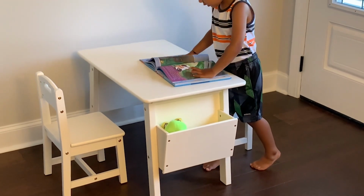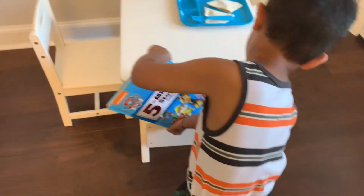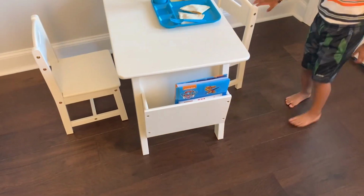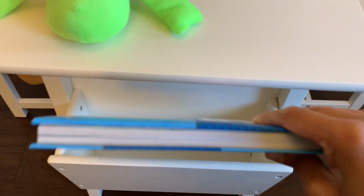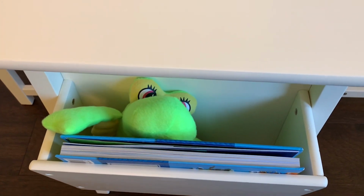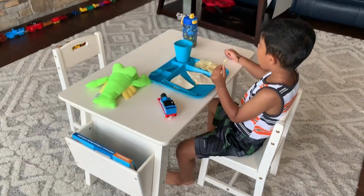What's really great is that it has these storage compartments on each side of the table, which is perfect for storing their books, their toys, coloring pages, really anything that they want to throw in there. I think these little compartments come in really handy. The table stands 20.4 inches tall, it's 31 inches wide, and it's 19.7 inches deep.